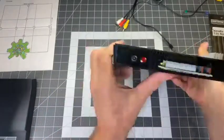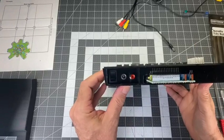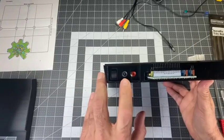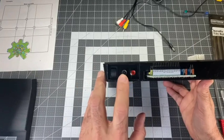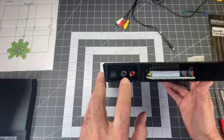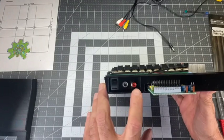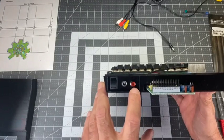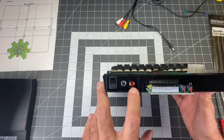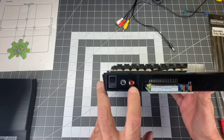So what we've done is we've made a nice little power switch. We've got an on-off switch back here. You got kicked out of the club for that, right? Got the power jack here, which is a standard barrel jack. And then I've got a red audio jack. It should be yellow for composite video, but this is all that my electronics store had, so it still works the same, even if it's got red plastic in there instead of yellow.